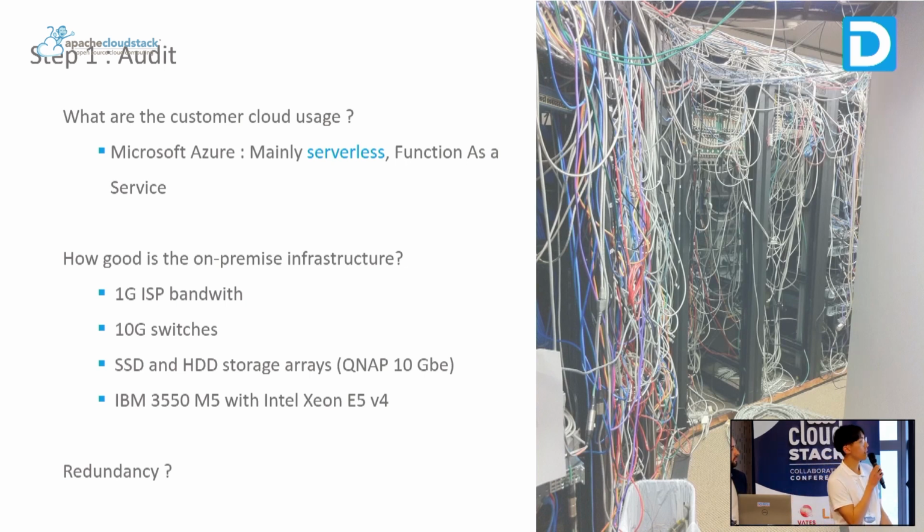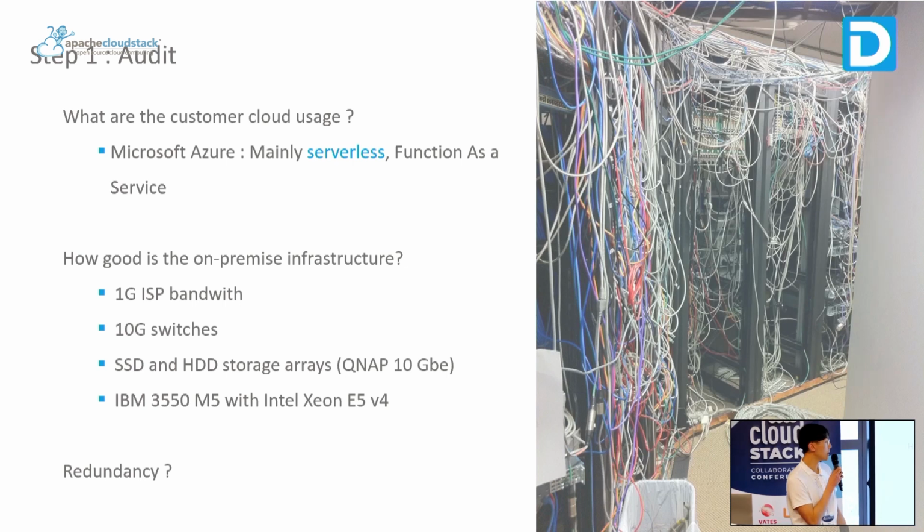And for the on-premise infrastructure, they had quite a messy server room that needed an overhaul. But they had good components inside, so it was a good start. They had 1 gigabyte ISP bandwidth with 10 gigabyte switches, SSD and HDD storage arrays from QNAP and Synology, and an IBM server with Intel Xeon E5 CPU. It's a CPU from 2016, which is quite old but good enough to handle most loads. So we use them and it works quite nicely.